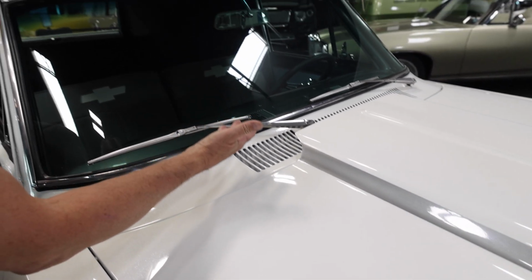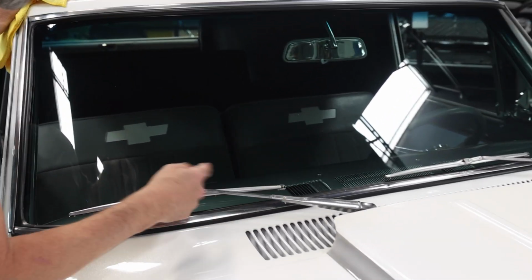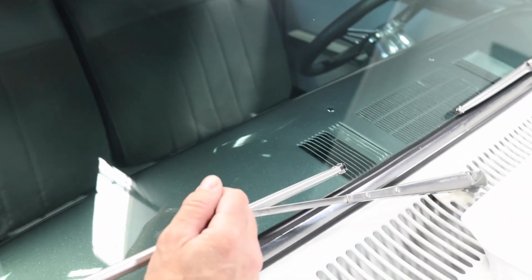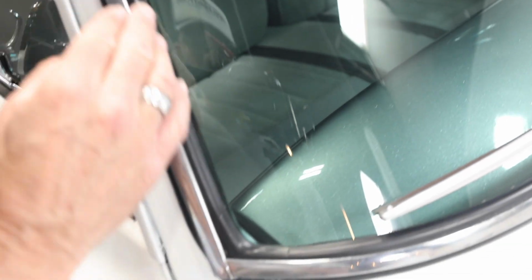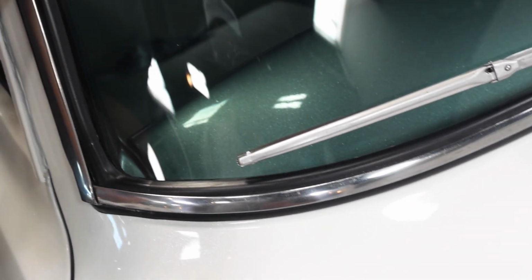Beautiful. While we're here, look at the side of the windshield up front. Boy. And look at the top of the dash in here as well. It's really sharp. Nicely done. All in these grooves here. This rubber has got to be close to new. I think this windshield's not too far off from new as well somehow.